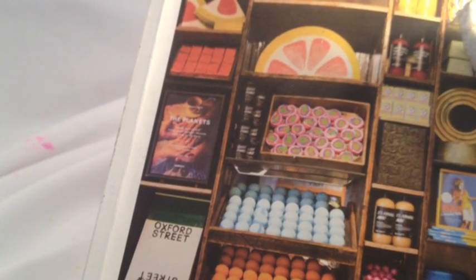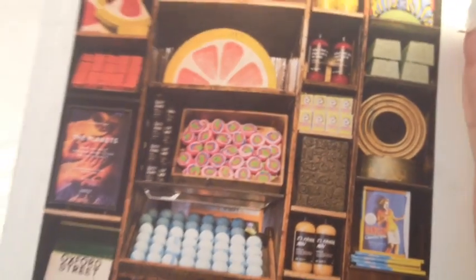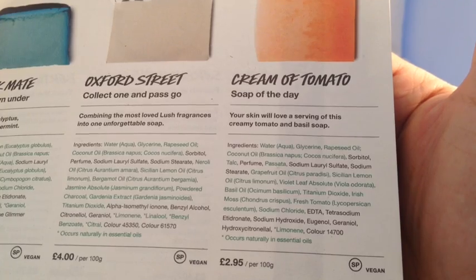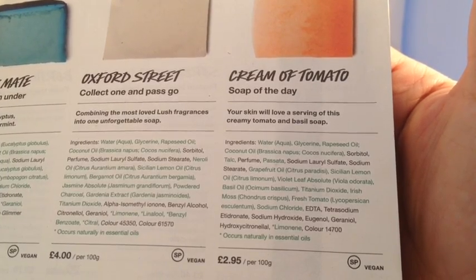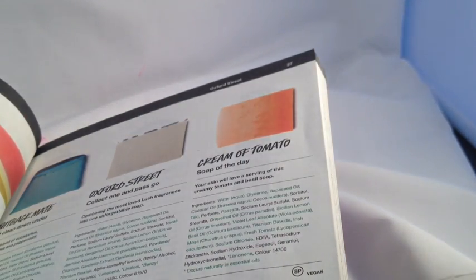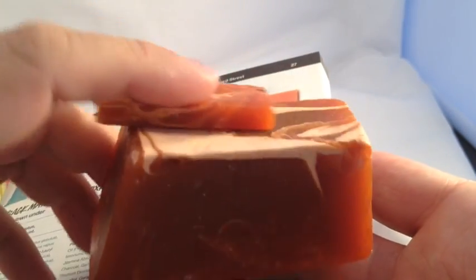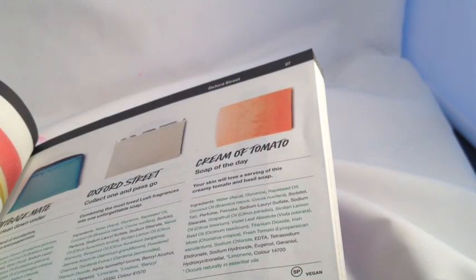And this is supposed to smell like the Lush perfume called 29 High Street, or at least that's what I've been reading. The next soap is Cream of Tomato Soap, and it's got creamy tomato and basil, it says. So it's got grapefruit oil, lemon oil, violet leaf, basil oil, Irish moss, and fresh tomato. And here's some cream of tomato soap. It looks like this. And honest to God, it smells like tomatoes. And it's kind of fresh smelling. It smells kind of comforting. Very nice. So that's a cute idea.